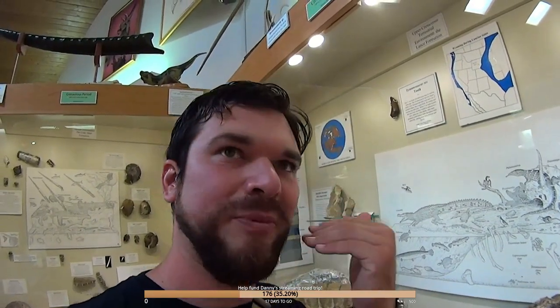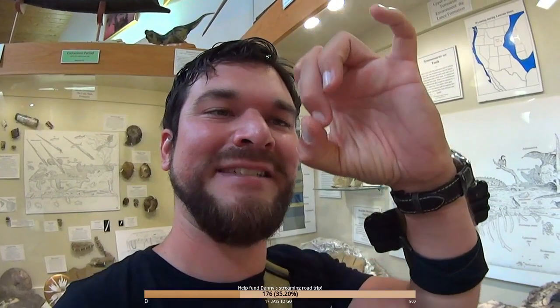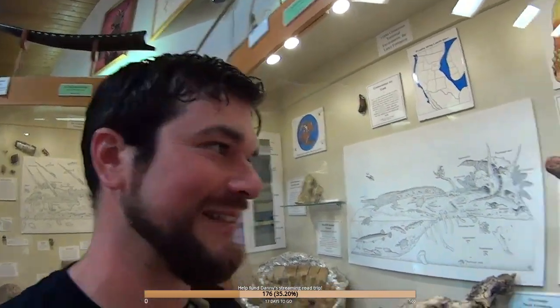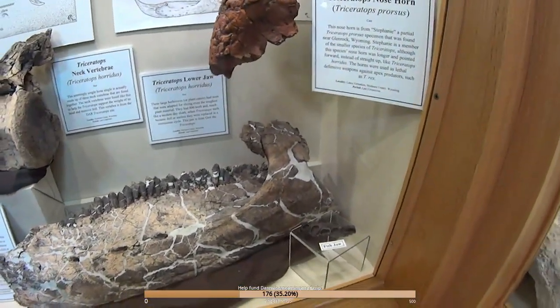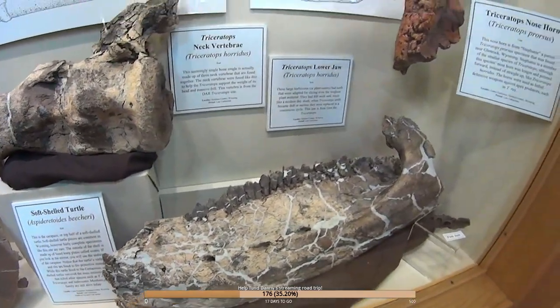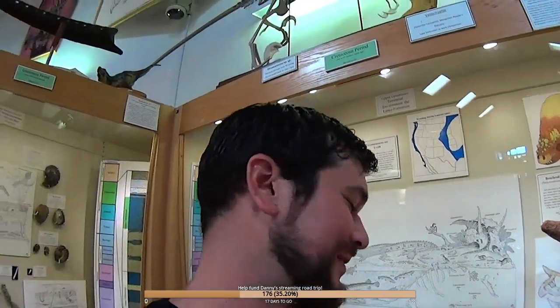These animals have multiple rows of teeth that are all contributing to what we call a dental battery. As these animals would chew, the teeth would come down and slide past each other like that, almost like a pair of scissors. It would be a very efficient way of breaking up plant material, probably one of the reasons for these animals' tremendous success in the late Cretaceous period. Ceratopsians, the horned dinosaurs, just take over North America and Asia to a certain extent too. Very, very successful critters.